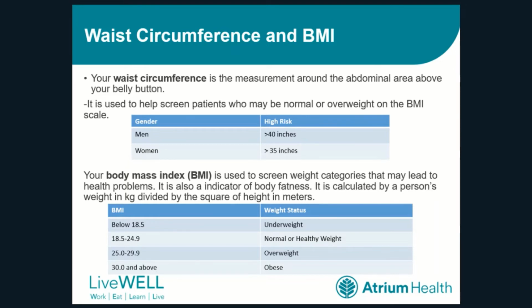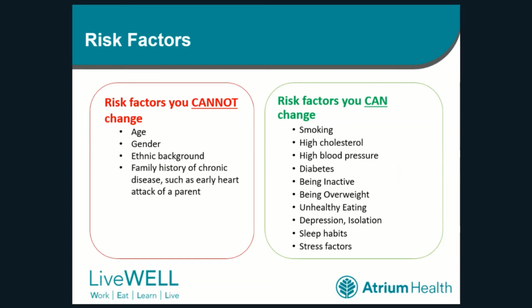When we talk about risk factors, there are risk factors that you cannot control, and there are risk factors that you can control. The risk factors that you cannot change are your age, your gender, your ethnic background, and your family history. But the risk factors you can control are smoking, high cholesterol, high blood pressure, diabetes, being inactive, your weight, unhealthy eating, depression, sleep habits, and stress factors. Those are all things that are within your control.